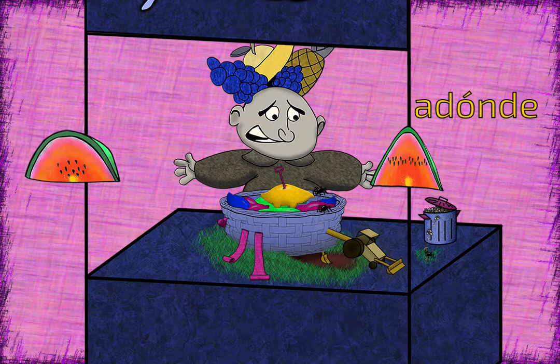In the fruit vendor's basket, we've already learned the word aquí, illustrated by a key. It turns out that aquí has a synonym, acá. This word almost sounds like a car, and the key is stuck into a lemon that's shaped like a car. So both aquí and acá mean here.